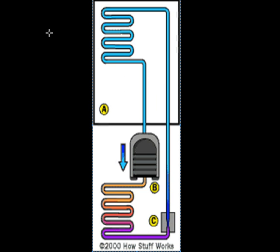Now, just to make sure that this process is very clear, I'm going to draw some heat diagrams just to show what's going on. And so what we have going on here is you have heat.